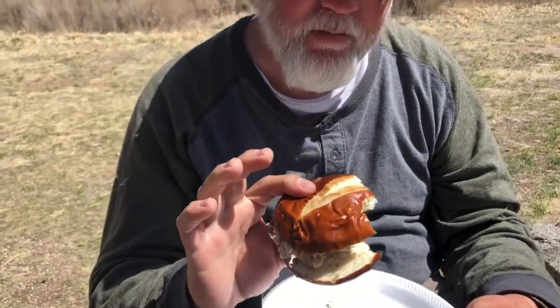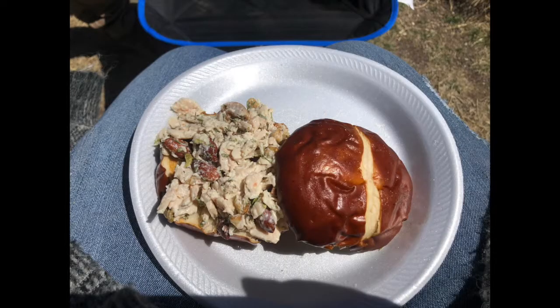Okay, so for lunch today, I fixed a chicken salad on a pretzel bread. So what do you think? Delicious. It's rotisserie chicken, a little bit of mayonnaise, some walnuts and almonds, and some tarragon for seasoning. It's delicious. And the tarragon I grew myself, and then I dried it out and made it. So, I know that.